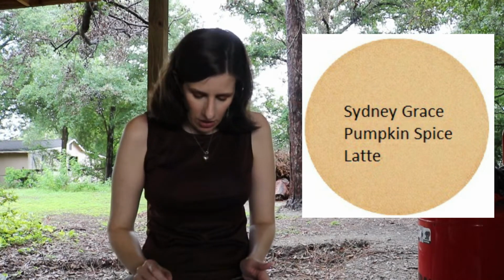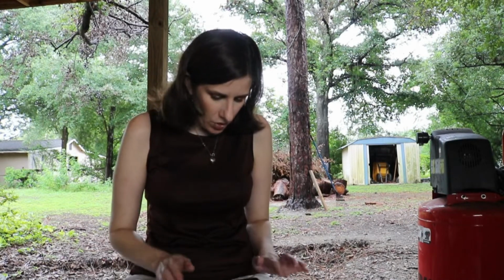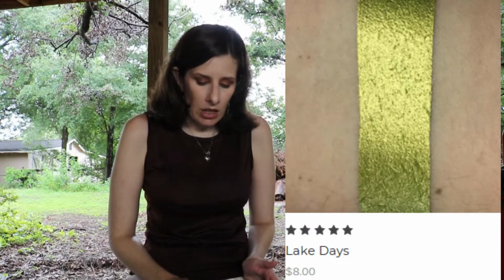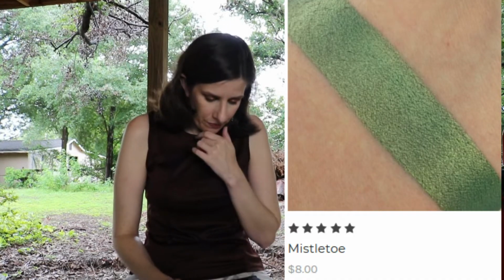Let's see if it tells me when I saved them. 8 months ago, I saved this picture off 8 months ago. So January, February. Pumpkin Spice Latte looks more like a buttercream kind of yellow. So I just wanted to get those out of the way because I did save them off a while ago. Then we have Lake Days, which is this beautiful iridescent grass green shimmery shade. It's $8. Mistletoe, which is more of a sage green shimmer.